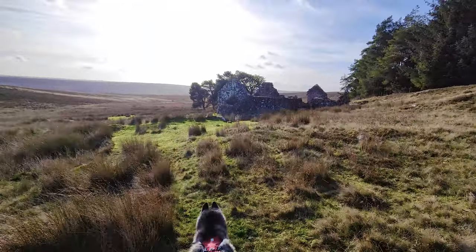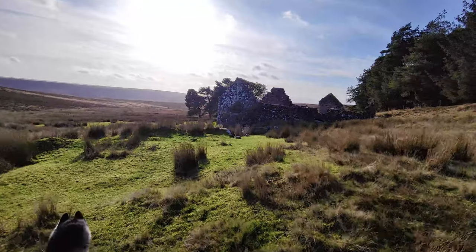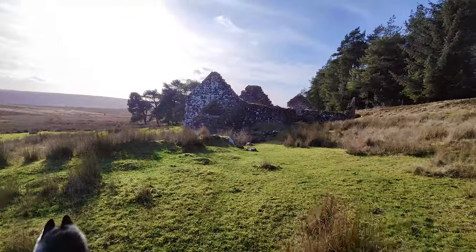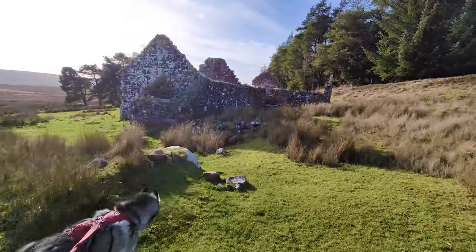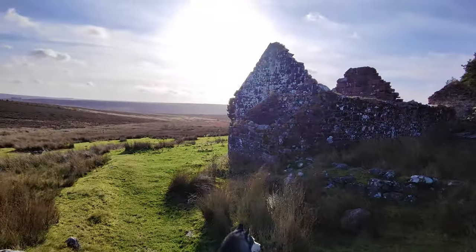So coming up here is the abandoned house, which is shown on the OS maps as just a little black square. But if you look on the online subscription, if you turn to aerial view, you can see the building without the roof on, which is what we have in front of us now.